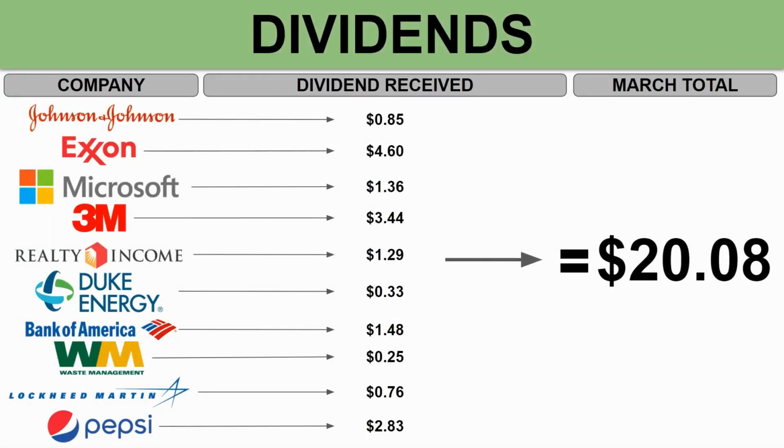So this is my dividend overall view of the companies that paid me a dividend in the month of March. So overall, there are 10 companies there. I won't go line by line, but you'll see that most significantly, I was paid a dividend by ExxonMobil, 3M, and then Pepsi. So overall, those 10 companies paid me just over $20 this month.